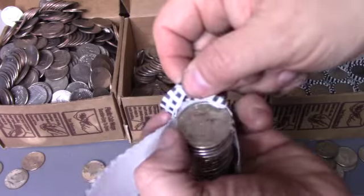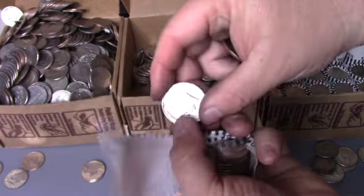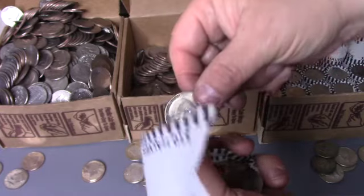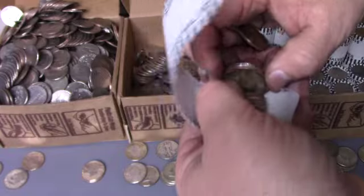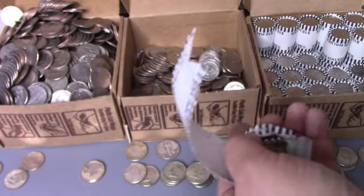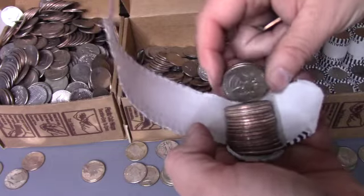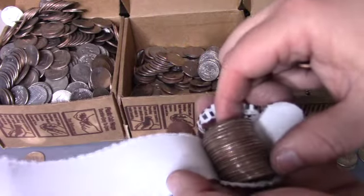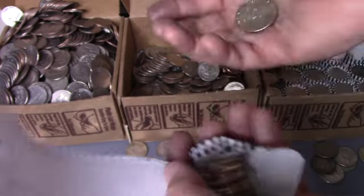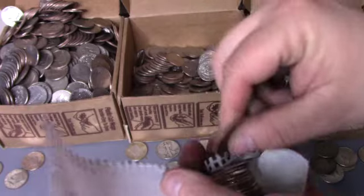Okay, I didn't even see this because it was covered up, but I had an Ender, a 1968 Ender. I'm horrible at finding Enders. I really am. I need to be much more careful when I'm looking at these things. That is our ninth in this box, our 29th of the two-box hunt. I thought this was a proof. It's not. It's a 1988.